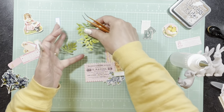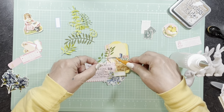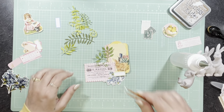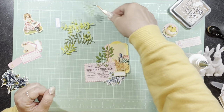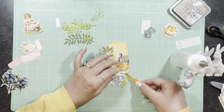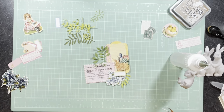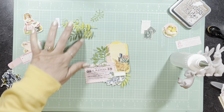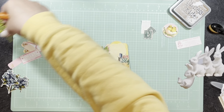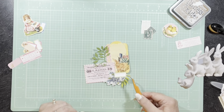I'm going to take some of these that I have sitting over here from a previous video. I like that. I don't know, is that too much for a cluster? I like it. I think it works. We'll find out. I'm gonna scoot those over to the side because now I'm probably gonna use those elsewhere in the journal. Now I'm going to try to glue this together without ruining it.